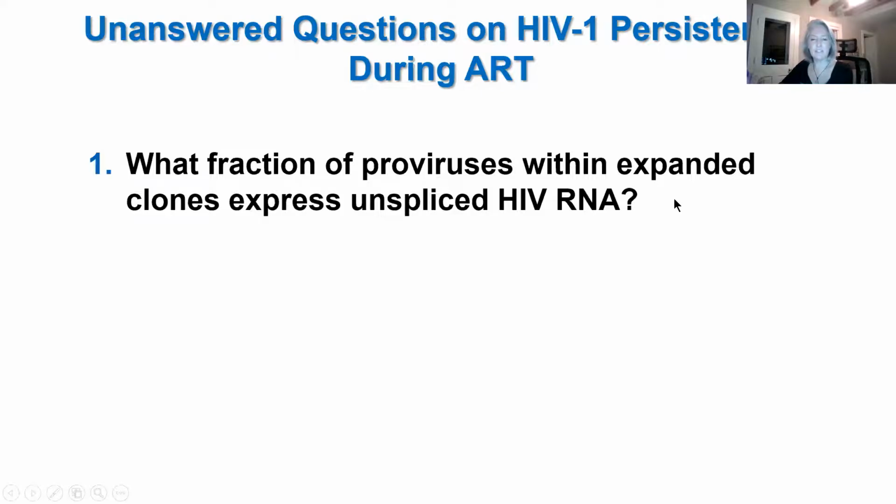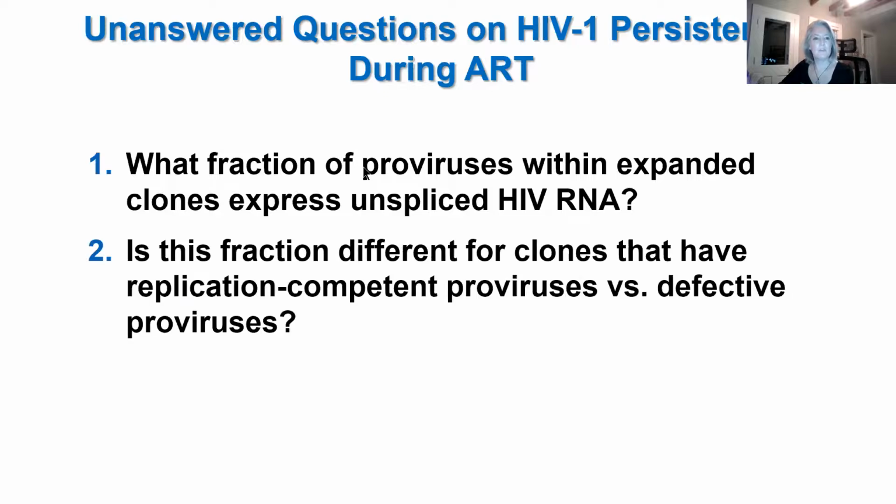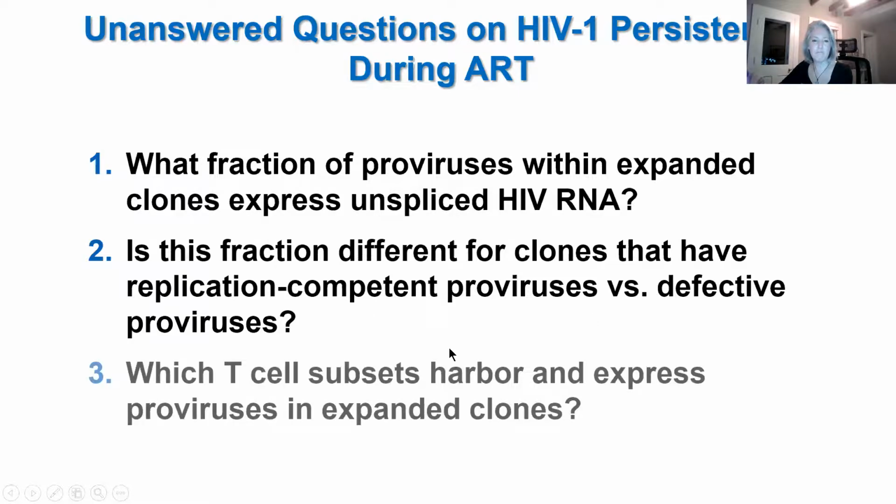So keep in mind that these expanded cell clones have identical integration sites. So it suggests that the integration site may not be what is important when it comes to determining whether that provirus is transcriptionally active or silent. Because within the same clones, we see some of the cells that have proviruses that are transcriptionally active and other cells that have proviruses that are quiescent. So then we wanted to know if this fraction was different for clones that have replication competent proviruses versus clones that have defective proviruses. And which T cell subsets harbor and express proviruses in expanded cell clones.